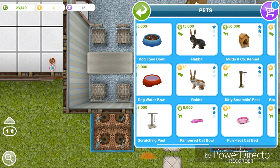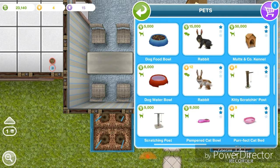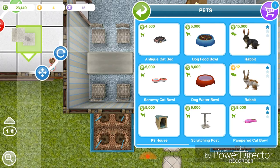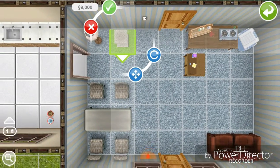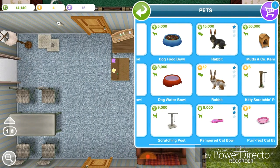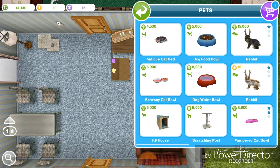Let's get something for the baby to be energetic. Yeah, I'm gonna call it a baby. Since all my sons are at work, I think I could go get this. Where should it be at? Here. There.